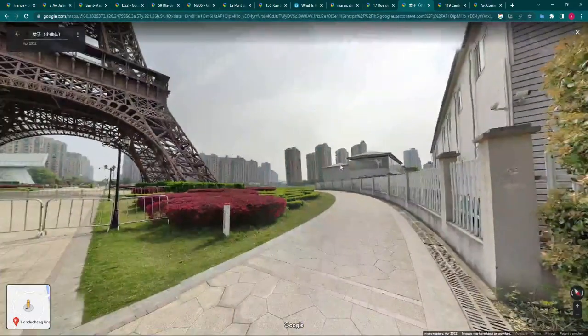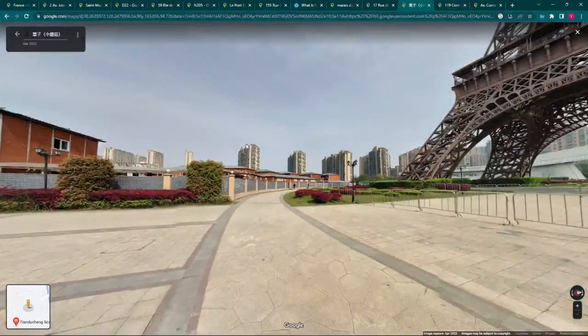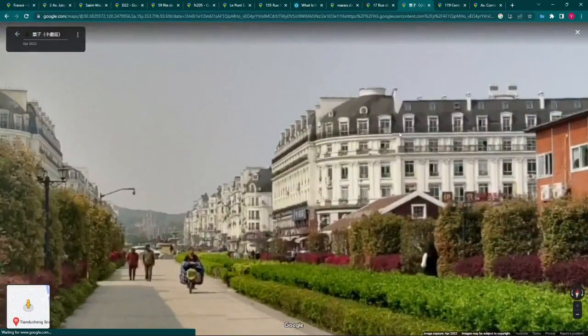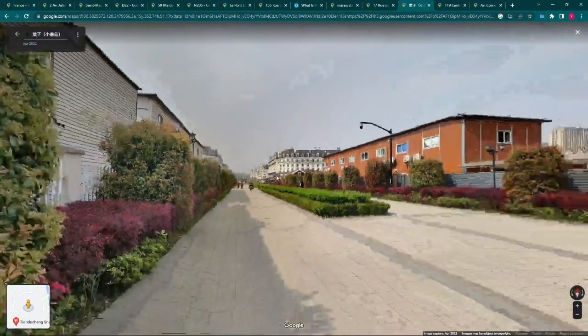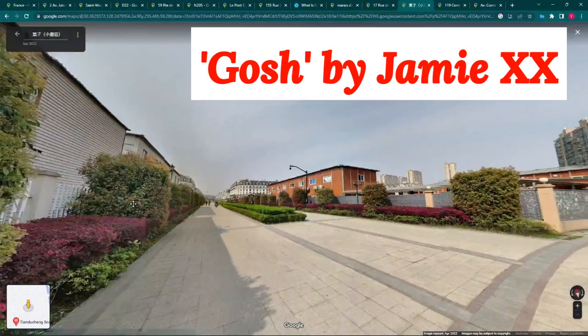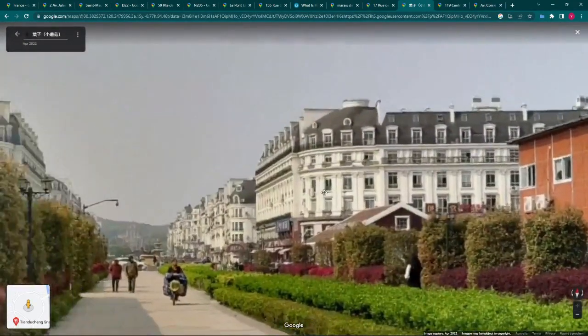If you know the artist Jamie XX from the very cool band The XX, here's the example. This is in northern China, and one of his songs is set in this fake Paris in China. It's a pretty cool song and film clip. The style of architecture, I should say at least one or two more things about it. It's typically stone, very uniform, and you'll see the French double windows and chimneys across the top.